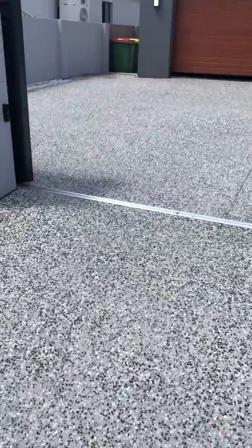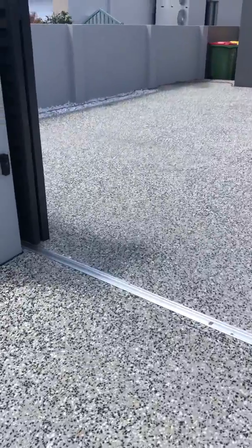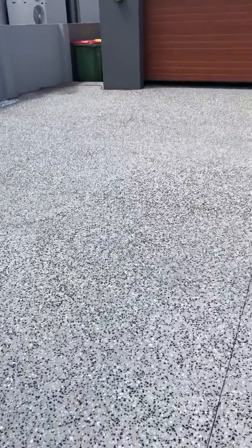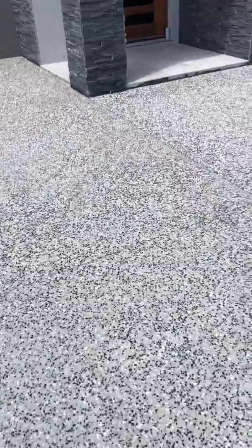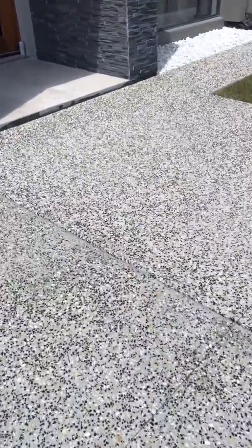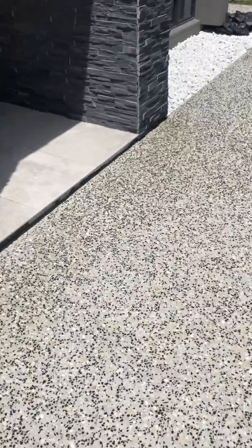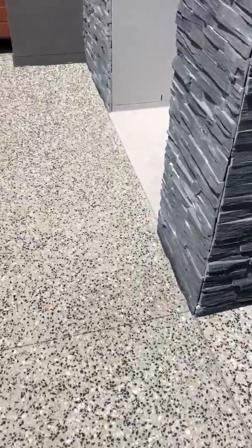What you're looking at here is an exposed aggregate driveway. We've come in yesterday and given it a good clean so that we get rid of the installation grime. Just exposes the rocks the way they should be, gets rid of the concrete on top. And then we come in the next day when it's dry and apply a penetrating sealer.